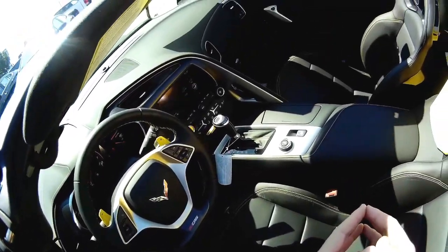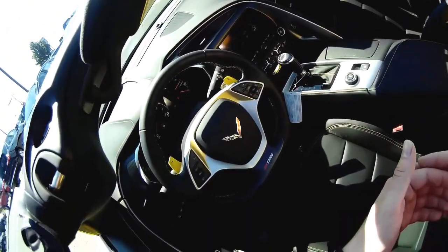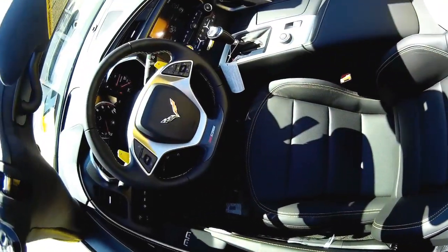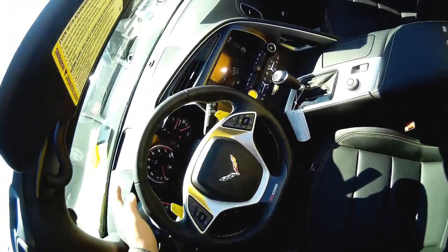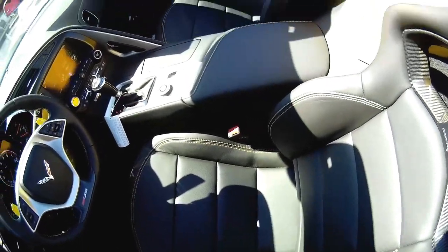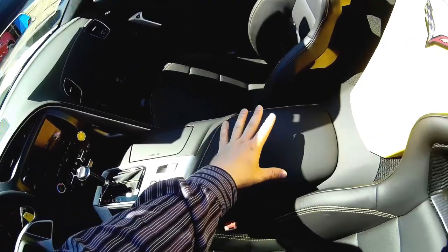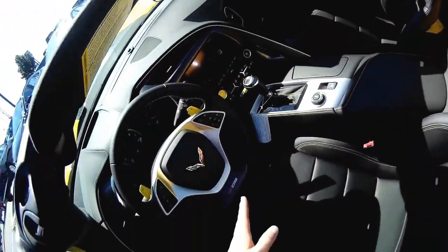A couple of things I'd like to point out that you get in the 3LZ that you don't get in the 2LZ is a lot of nice interior features. For example, absolutely everything is wrapped in leather in this car. The whole dash is wrapped in leather, the doors are wrapped in leather, the armrests are wrapped in leather, your knee pads, the whole dash, like I mentioned, the center console here, everything's wrapped in that leather.